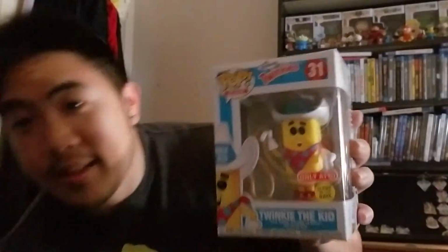And yeah, so let's check out that glow real quick. Once again, I have the UV flashlight. And I just love the glow on this one as well. The glow is really strong. Right, so there you go, look at that. Very strong glow.